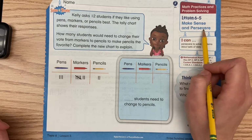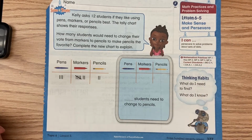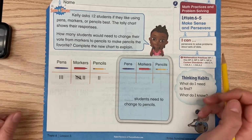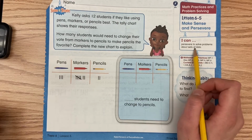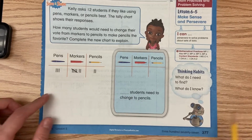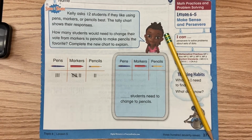Make sense and persevere. So persevere means to continue to keep trying and not give up, okay? That's what perseverance means. So we're going to continue to try and not give up on a problem. I can persevere to solve problems about sets of data. So I'm on page 377 in our math books. Make sure you have your pencil and your math book with you.